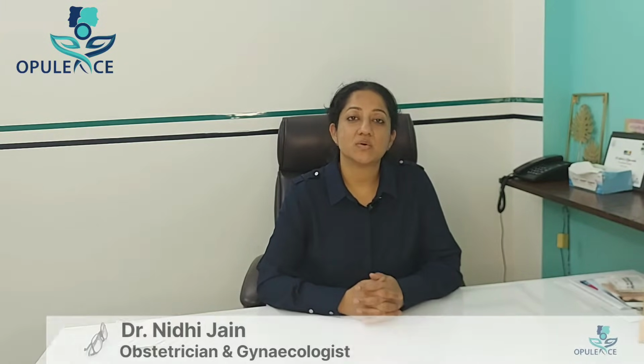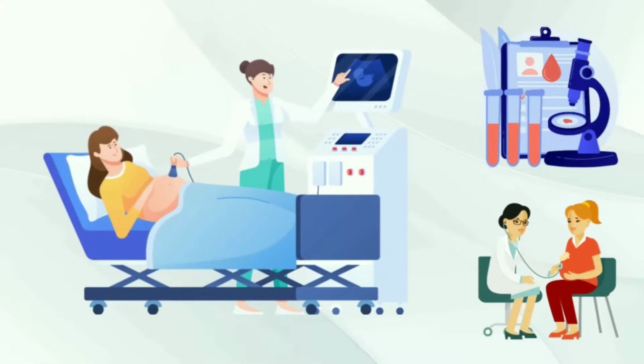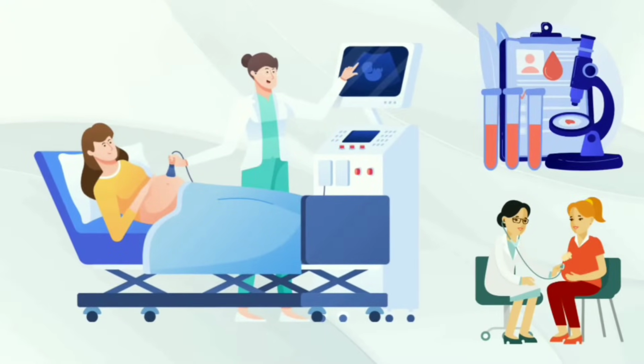So, today we'll be talking about antenatal care. Antenatal care is a very important part of a pregnant patient's journey through pregnancy. It involves not only her ultrasounds, blood tests, but also the doctor patient relationship. We as doctors talk to the patient, understand their problems, and try to maintain or build up a reputation with the patient and her family on the whole.